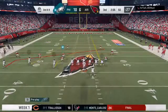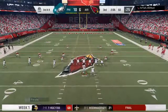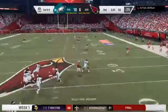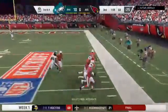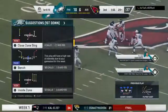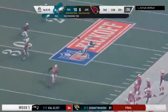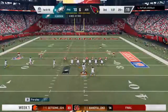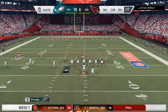From midfield, here's Wentz. And a diving grab. I think he got that. Yes. And they're going to have another first down as the tackle's made here at the Cardinals' 29-yard line. Wentz now 6 for 6 since coming back out of the locker room.